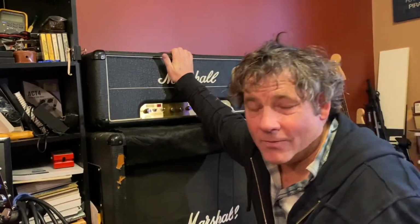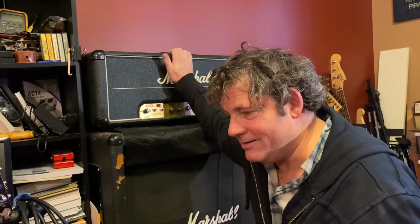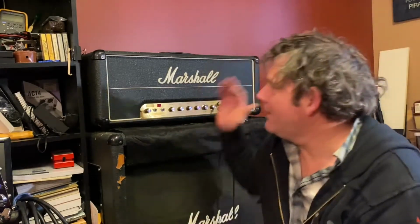I gave it to a friend of mine who's like an audio wizard, an audio doctor. He's so good with electronics. He offered to fix it up for me, so we got it back in working order. Not that I play this amp very much, or I would play this amp very much. It's stinking loud. But here's my amp story.